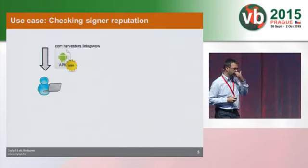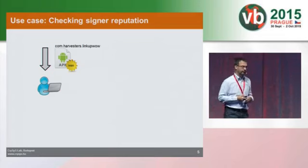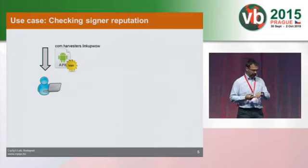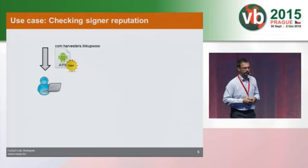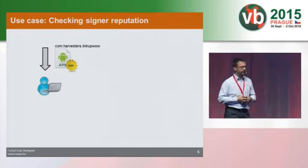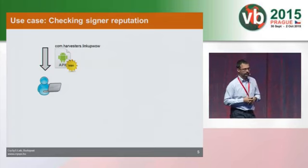And here are a few example use cases just to better imagine how this would actually work. So imagine that a user downloads a software from some software repository or some software store.